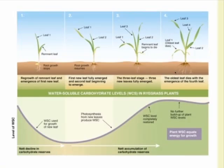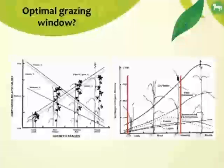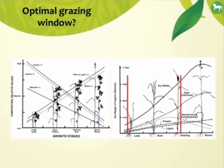When we get into the fourth stage, the oldest leaf begins to die, so it is investing into the tiller, and the quality begins to decline. When it has enough leaf matter, it starts to level out or decline, especially when it starts to develop its seed head. That's getting into the reproduction phase. So that's a brief overview of what carbohydrates do over time with the addition of leaves. This can be quite complex, but it's just to highlight that sugars are very important, and that the plant is trying to restore its levels.